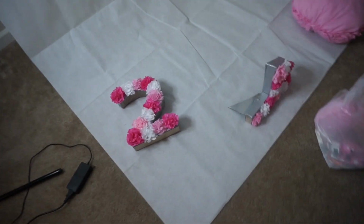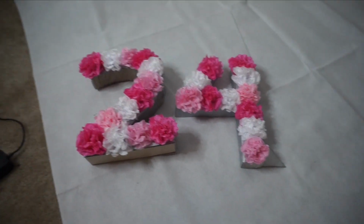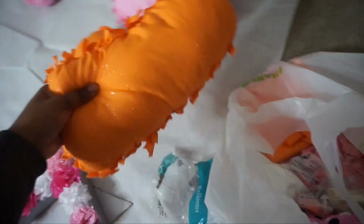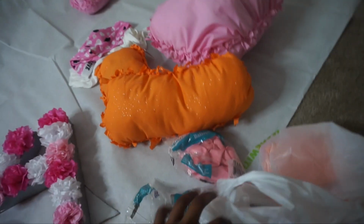Alright y'all, I have my 24 sign right here. Look at it. I made this myself. I should have done a video on it, right? But I also made these pillows. I'm about to play all day with this. I didn't have enough of the stuff that you put in the pillows, so that's why the rest of them are small. And then this is the outfit I have right there. And then I have some balloons.